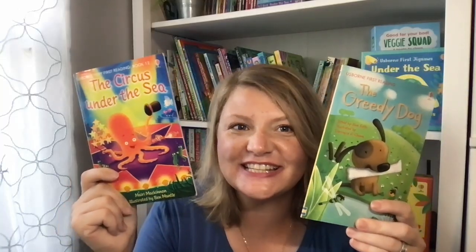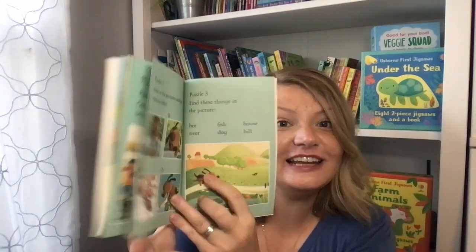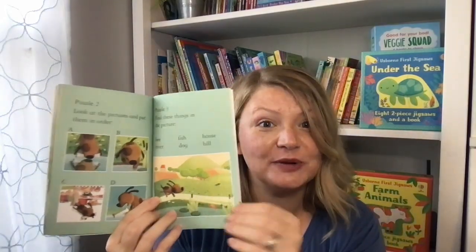As kiddos progress through the series and acquire new skills along the way, they feel so proud of themselves. When they finish a story, they can play the games in the back as a little reward. And here's a secret grown-up tip. The puzzles and games help you check their reading comprehension.